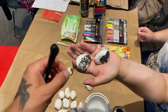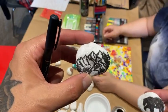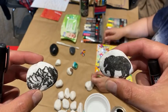So this is what I did. This is what you did with the Tombow. So you can just look. Oh, cool! A nice landscape, mountain landscape. Cool. And it looks like a bear.